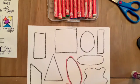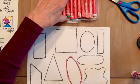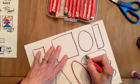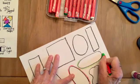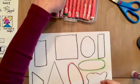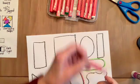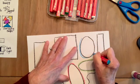Okay. And then I'm going to choose another color to go around another shape. And when you're finished, you'll have an outline of a different color around all your shapes, hopefully. If you have to repeat a color, that's just fine. So just around the outside. Don't worry about running into another one. If you want to, you can do the inside of the shape, but I just find it's easier to just go around the edge here.